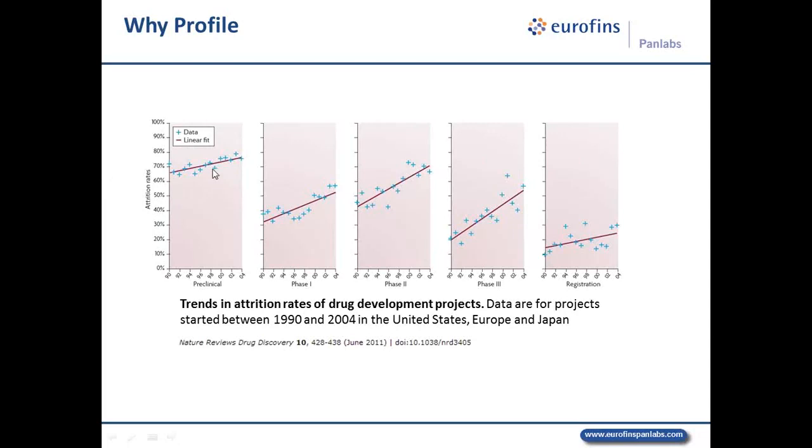You can see a 10% increase from 1990 all the way to 2004 in preclinical, but you see an even larger increase in phase 1. This is a 15% increase. The numbers get bigger as you move along to phase 2, where there is a 25% increase in attrition rate, and a staggering 30% increase in attrition rate in phase 3.